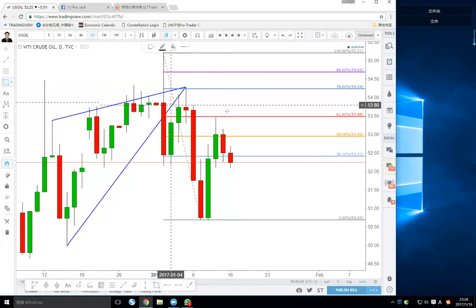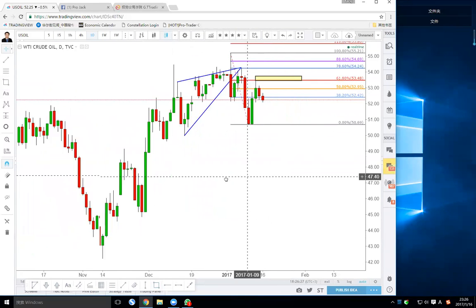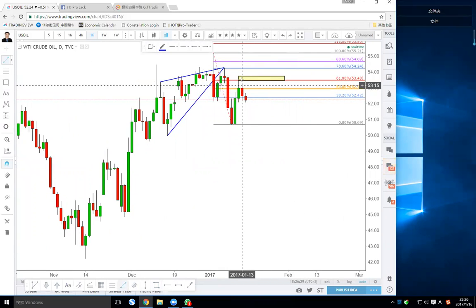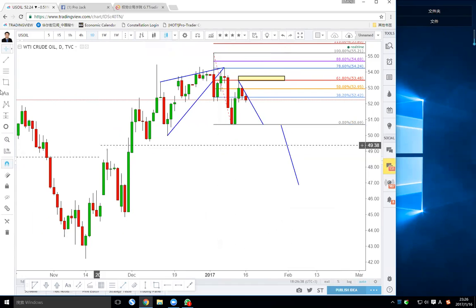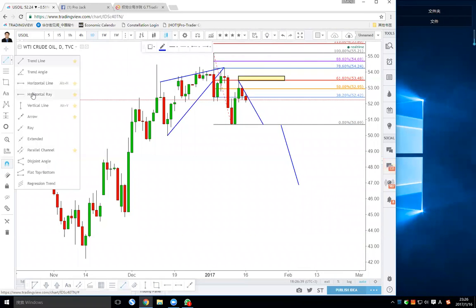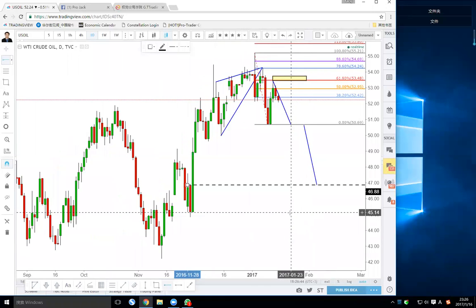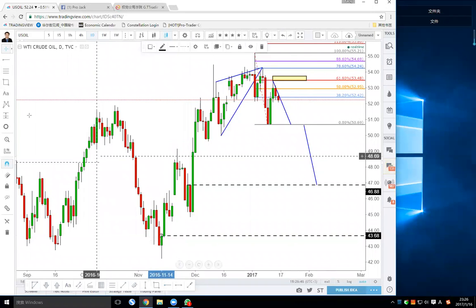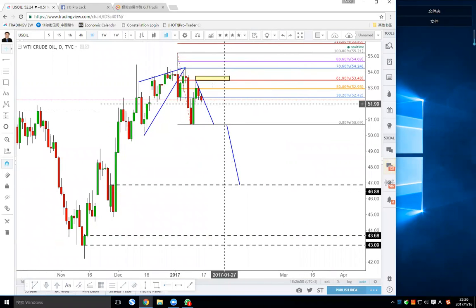So as long as this part is still the resistance, I believe the oil will all the way come down to test 50.60 again, and then if this one is broken, we go to 47. So 47 is my first target for the short. If 47 does not hold, it's going to 44. So it's okay for us to take a short.